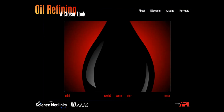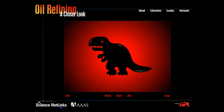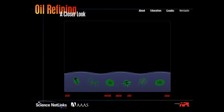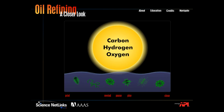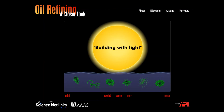Petroleum formed hundreds of millions of years ago from the remains of prehistoric creatures. No, not dinosaurs, microscopic plants and the tiny animals that fed on them. Just as they do today, the plants harvested energy from sunlight and used it to combine carbon, hydrogen, and oxygen into high-energy compounds like sugars. This process is called photosynthesis, which means building with light.